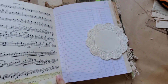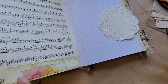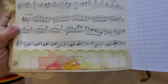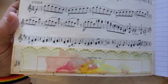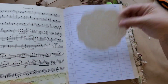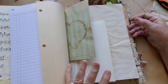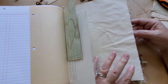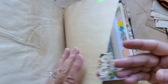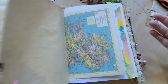I added some of our watercolored paper from the actual book. I like that there, it says chapter 6 on it, so you actually know that it came from the Edwardian Lady. And I've already put a doily in there so the next owner can use the doily to make something. Just another pretty little tab hanging off with some sparkly things.